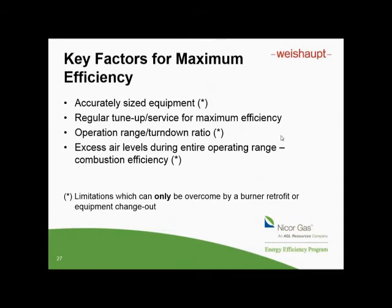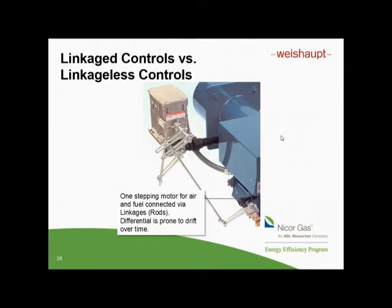Now, another aspect that we want to look at is the controls of the particular burner system. And there's been a lot of talk out there over the last few years about linkaged versus linkageless controls. What does that really mean and look like, and what are the benefits?